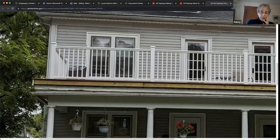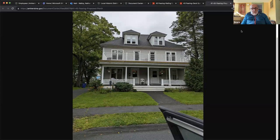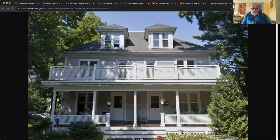Right. If this had come to us before they had done it, I would absolutely have asked that those vertical pieces be the same. And they used to be the same for the first three, but not for, I mean, they could have repaired it. Do you see the difference now, Bruce? Yes, I do. And if you look at the old picture of the house, yeah, they were the same. They were the same.